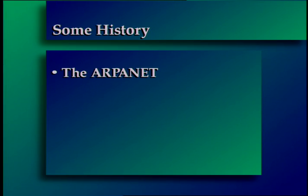Before we look at how networks are built, let's take a brief look at some of the history of how they evolved. Back in the early 1970s, the first of the modern generation of computer networks was put together called the ARPANET. It was a store and forward packet switching network that was used to connect host computers together, timesharing systems for the most part, with terminals that were directly connected to the network. At that time, there were no LANs. The ARPANET itself was used to connect users and computers together.